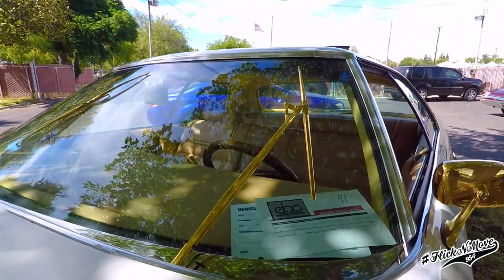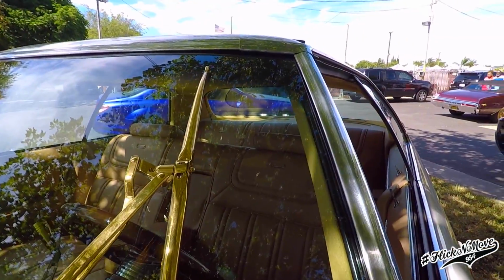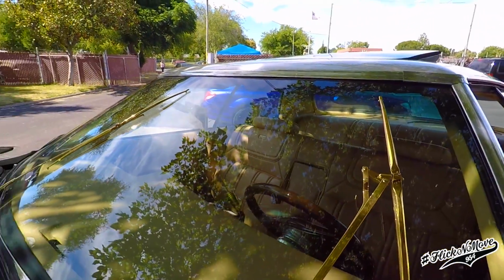Windshield wipers too, shit. Man, they got the gold windshield wipers too.